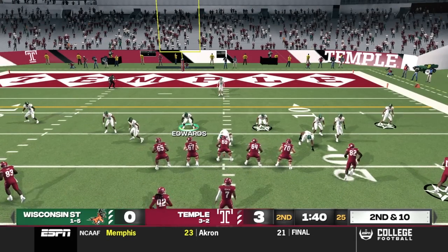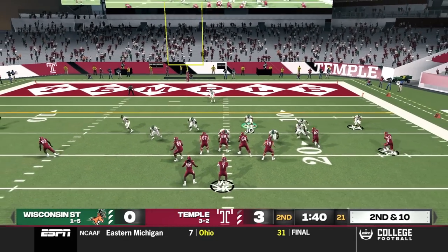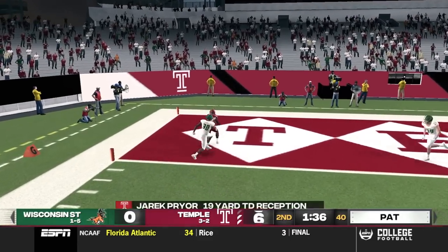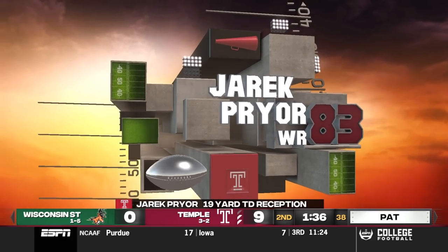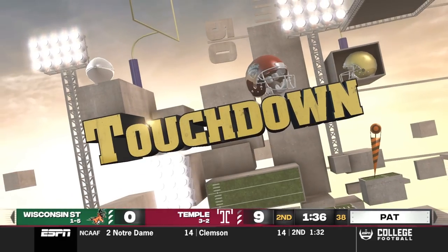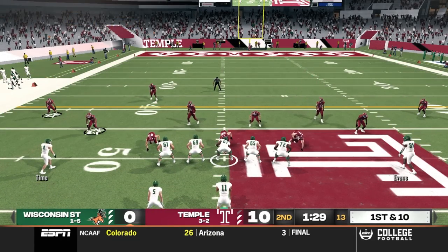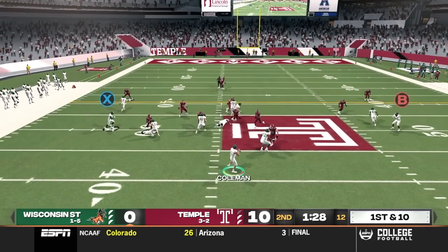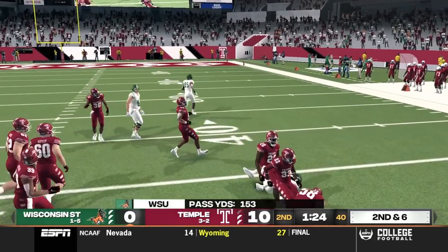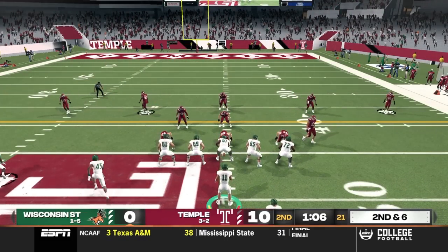McNamara moving in the pocket, making an excellent throw downfield to find his man. So now Temple threatening to score, really, is now they throw to the left side. That's caught by Jarek Pryor. It's a 19-yard touchdown, and McNamara with an excellent, 98-yard drive right there. And Temple is on the board again. It is 10-0. We have to make this game look at least interesting, but we want the win, obviously.